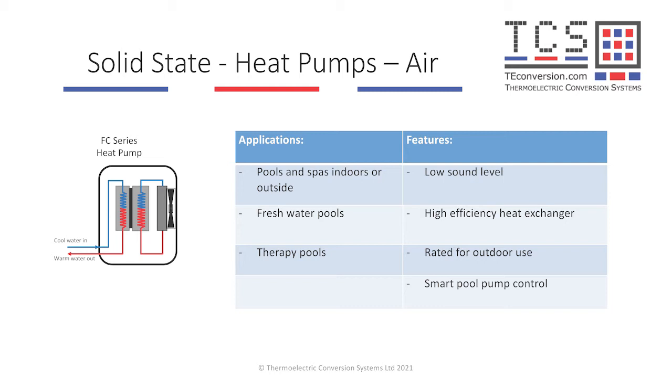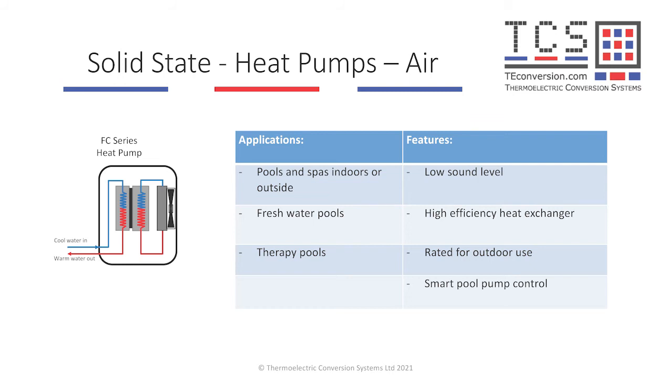And don't think of air source heat pump as needing huge air conditioning units sat outside the back of your house. You're talking about air conditioning units that can sit in the space of your boiler. This one, for example, you could attach to a spa if you're so inclined.